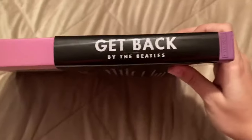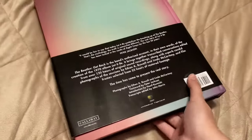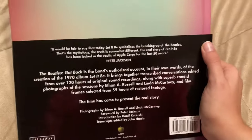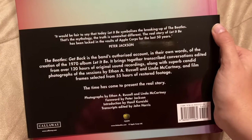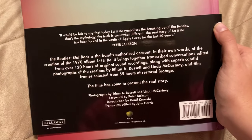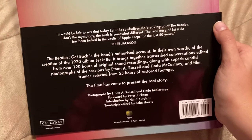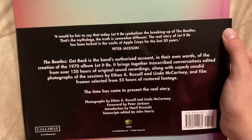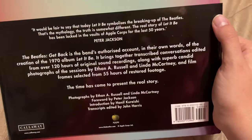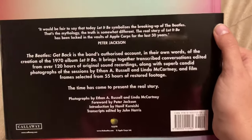So here's the spine, obviously Get Back by the Beatles. And this is a removable jacket. I'll take that off in a moment. So it says the Beatles Get Back is the band's authorized account, in their own words, of the creation of the 1970 album Let It Be. It brings together transcribed conversations edited from over 120 hours of original sound recordings, along with superb candid photographs of the sessions by Ethan A. Russell and Linda McCartney, and film frames selected from 55 hours of restored footage.